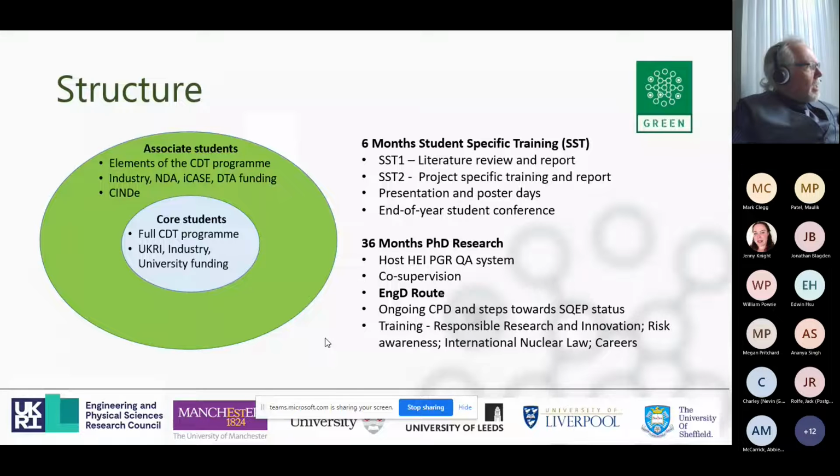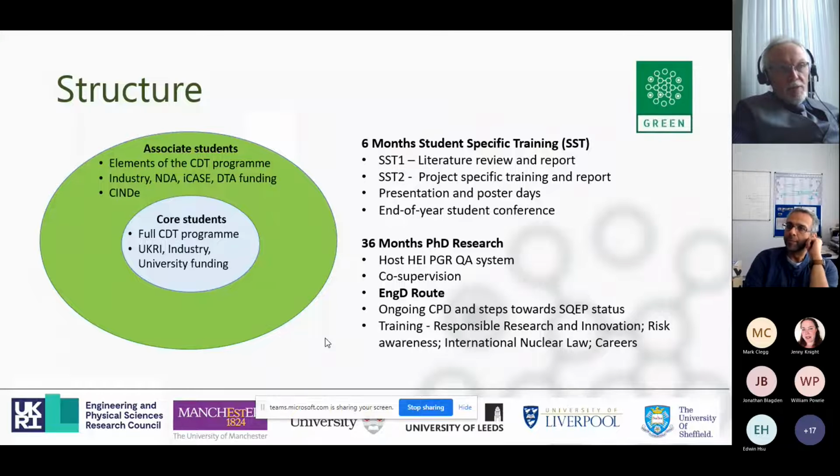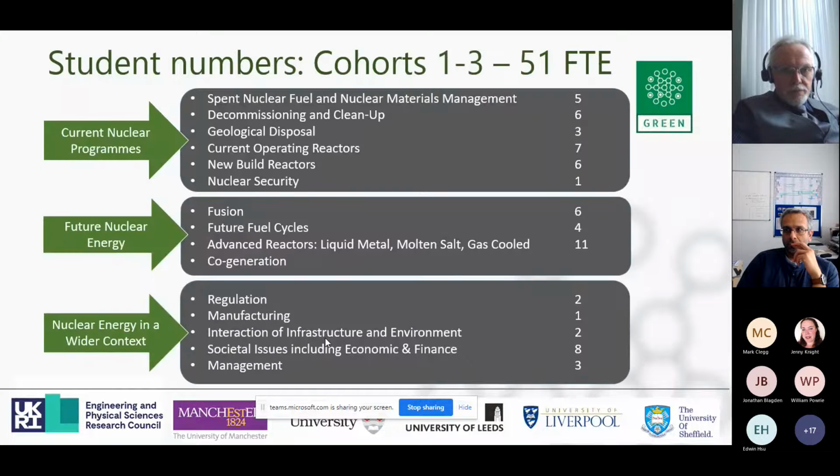We offer an NGD route, which is where the students can be wholly placed within industry for the period of their PhD. Very few have actually taken us up on that. We also offer a part-time route as well, but again, very few students have taken us up on that either.